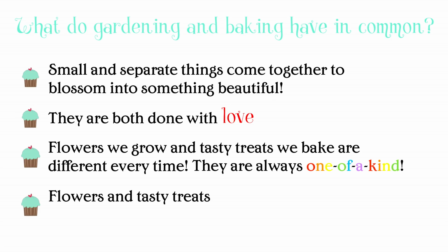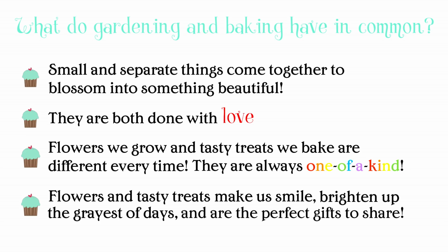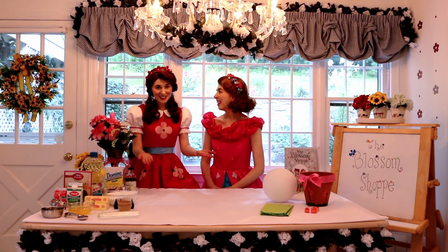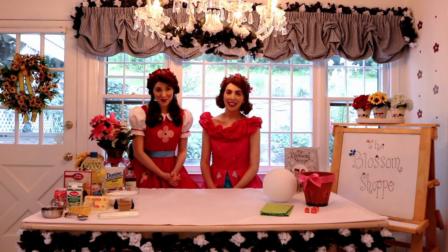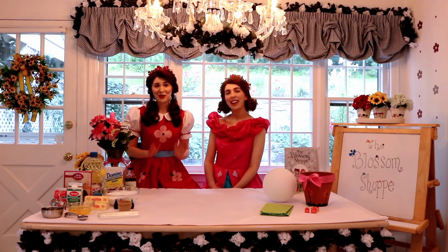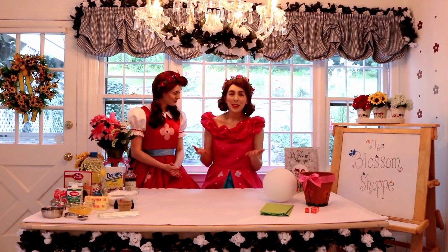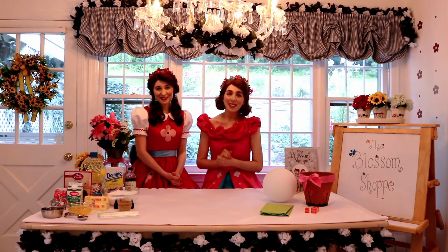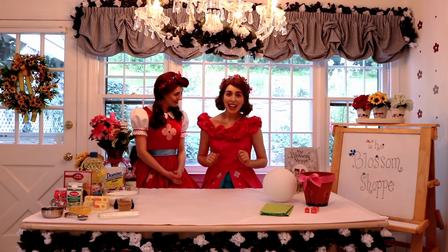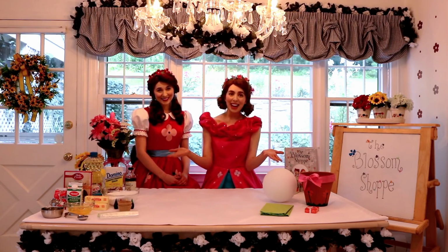And of course, flowers and tasty treats make us smile, brighten up the grayest of days, and are the perfect gifts to share. In fact, the recipe we will be using today is one of our Mama Blossom's very own family recipes that she shared with us. And we are so excited that we can share the recipe with you today. Yes, and we hope you will share the beautiful cupcake bouquet you make today with those who are special to you too.